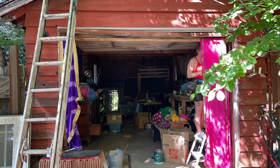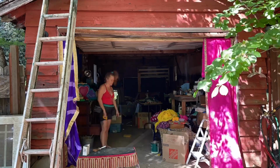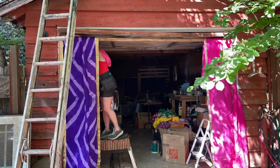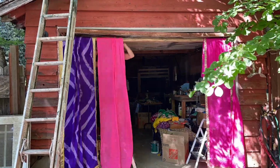I thrifted all of these beautiful, brightly colored silk Indian saris over the years and had them in my storage unit just so I could make a curtain like this for a roll-up door in my old studio.